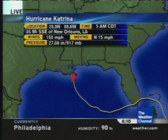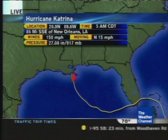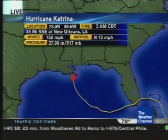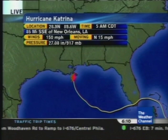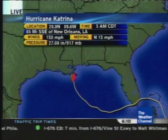The very latest on very powerful Hurricane Katrina. Winds right now 150 miles per hour around the center. It is moving north now and has picked up in forward speed to 15 miles per hour. The pressure has come up through the morning, 917 millibars. But again, don't let your guard down. Andrew came through South Florida with a pressure of 922 millibars.